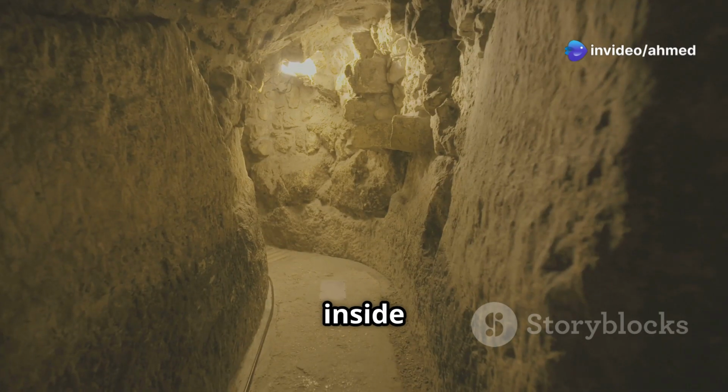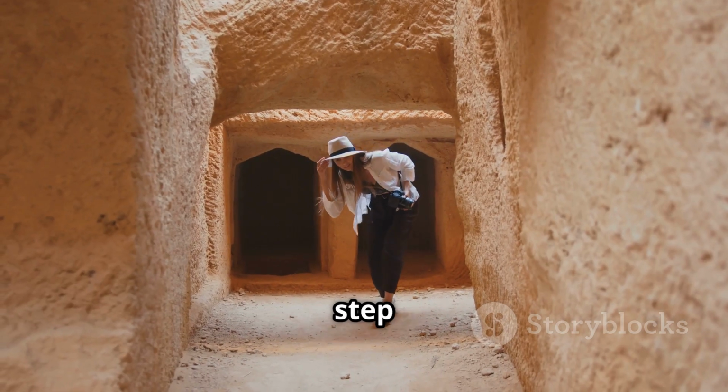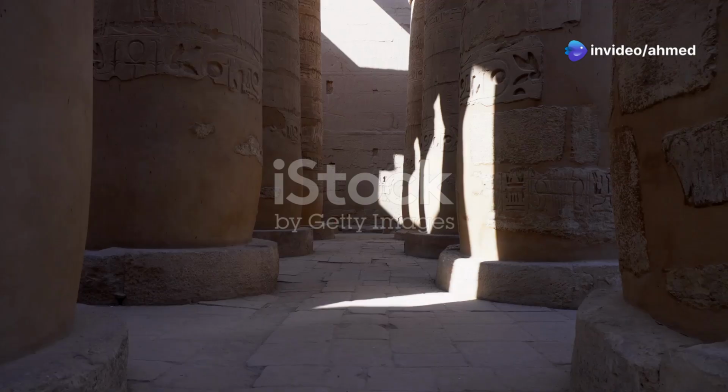The passage inside is narrow and low, forcing us to stoop. The air is thick with the dust of ages, carrying the weight of history. Each step forward is a step further into the pyramid's embrace. The sunlight fades behind us as we descend deeper into the earth.